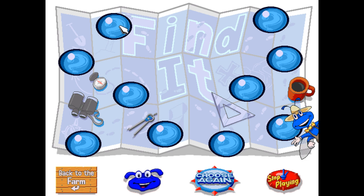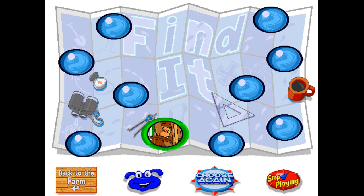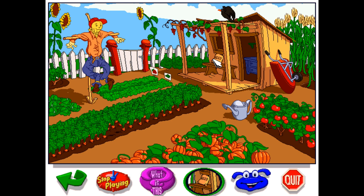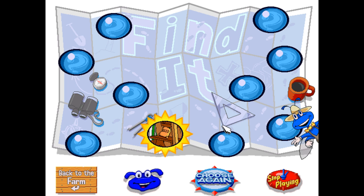Here's your first item. Now, let's see if you can find it. Down below is a picture of the item. Now, you have to go find it. Congratulations! You found it! Let's find another.